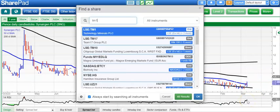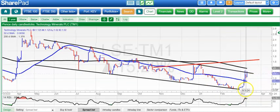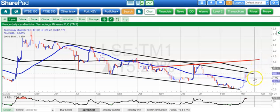On to TM1, which is a stock which never seems to die, which is probably good. Here you can see that we've got this V-shaped bull flag just toying with that resistance line there from back in June. 1.2 pence above that, looking for 1.6 pence over the course of the rest of March. Ideally, we stay on the right side of a penny there.